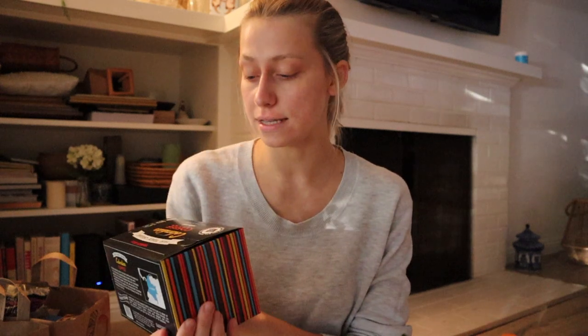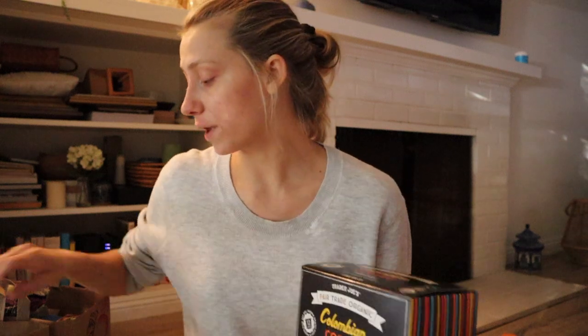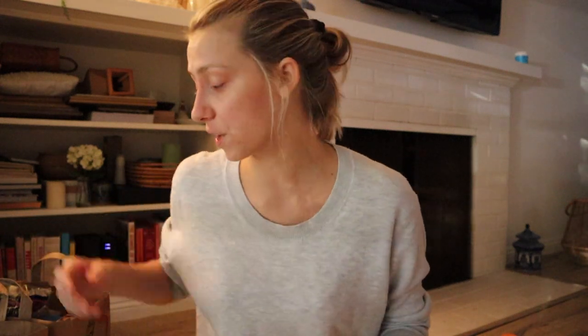And this is our favorite coffee from Trader Joe's. It's the Colombian coffee. It's really good. We actually got 3 boxes of it because we like coffee a lot and we go through it really fast, and we always seem to run out before we go back to the store. So we decided getting 3 boxes of it was a good idea.